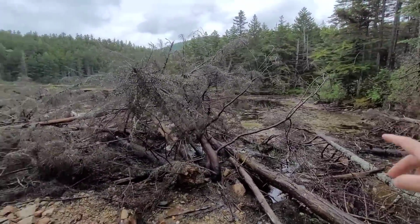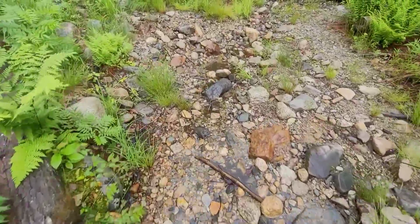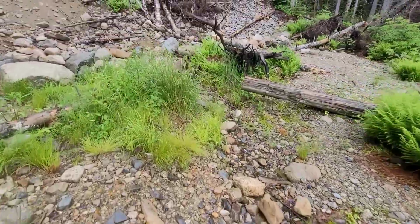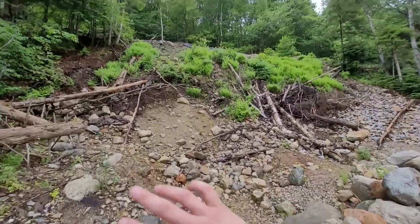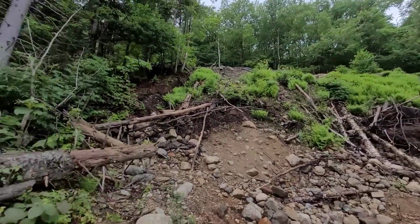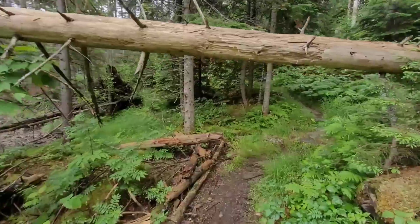All right, we'll find a better way over to that. Look at the trickling water here. No wonder the landslide happened here. It's been pretty dry out lately, except for the rain today. This hill's waterlogged. Hopefully they pack that tight with stuff that's not gonna move.